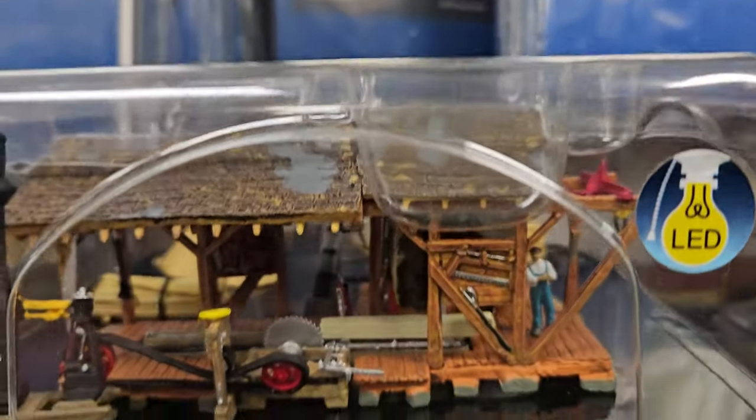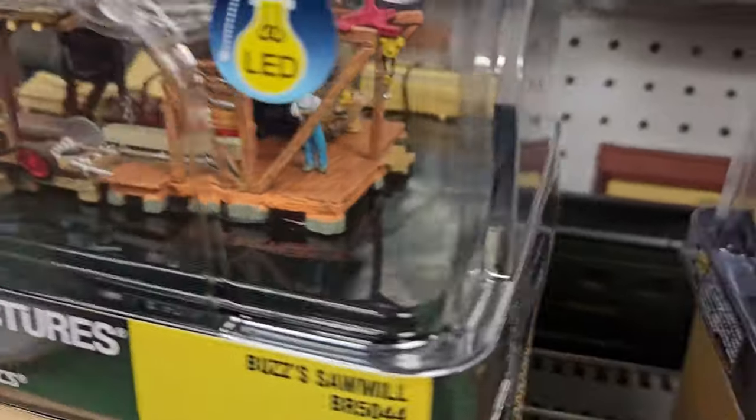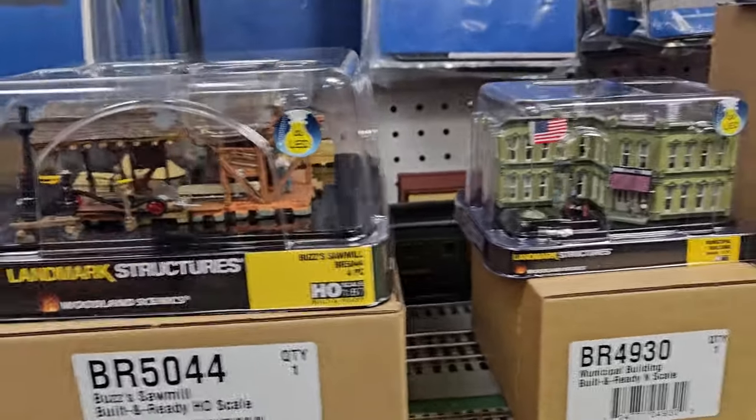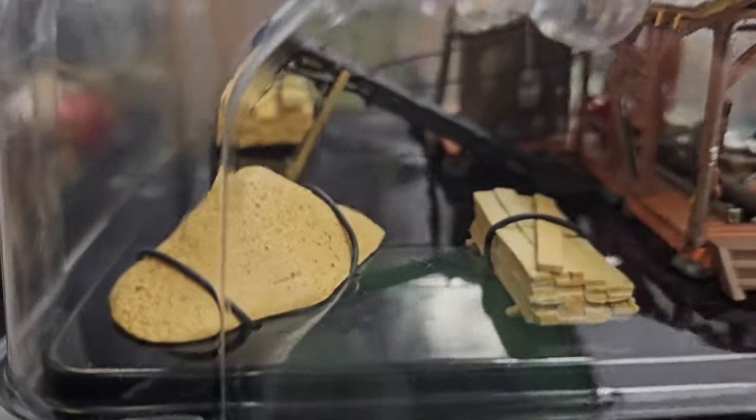For example, this is the Buzz Sawmill. That is really cool. Look at all the detailing that is happening there. I love the different belts that they have there. If you take a look at the back, Engineer Hall, up top, you're going to see I have sawdust, I have lumber there. I mean, a lot of really cool stuff happening.